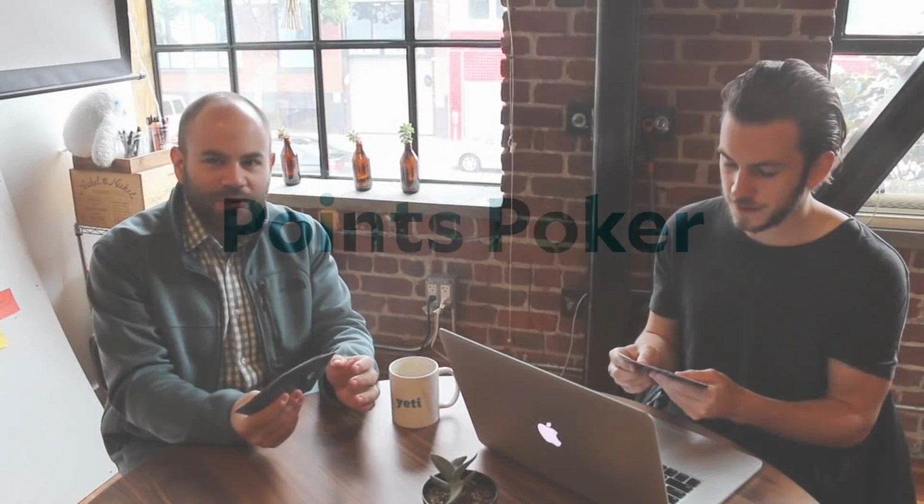Hey everyone, so right now we're doing a points poker session. When we're trying to plan out projects and figure out what we're working on for the week or the timeline for certain features, we tend to not estimate our tasks in hours, we use points. It helps track velocity of the team, which gives us a concept of how much work the team can get done every week.